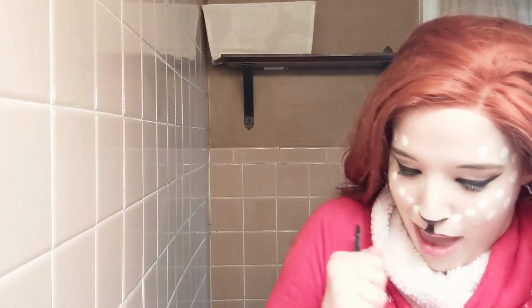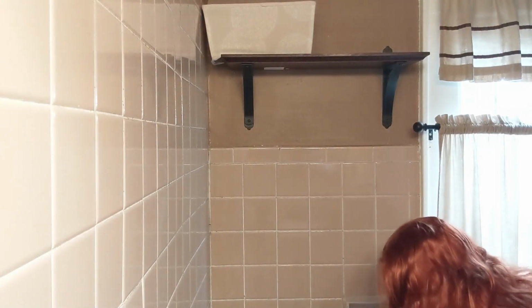That's not quite right. Alright, I guess we're gonna have to use this little sample Laura Mercier that I have. Oh, that is flesh toned. I don't know how that's gonna work. Alright, let's use this. We're gonna use the shimmery thingy. So we're gonna use the same brush with the powder from this, because this is pretty shimmery. Go like this. Yes.